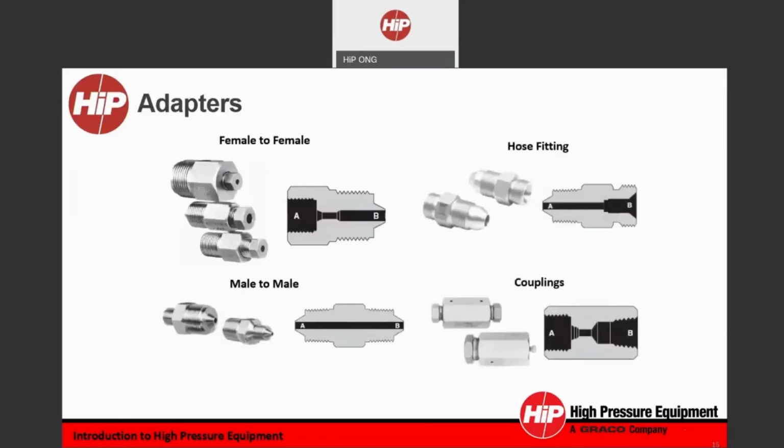HIP offers a full line of adapters, which allows customers to reduce or increase tube or NPT sizes. They are offered in male by female and male by male. All combinations for all pressure classes are available. Hose adapters, shown in the top right of the slide, can be used with the Type M swivel hose connection. 1/16, 3/4, and 1-inch Type M are offered as standard, with all HIP male connections on the opposite end. Other Type M sizes are available upon request.